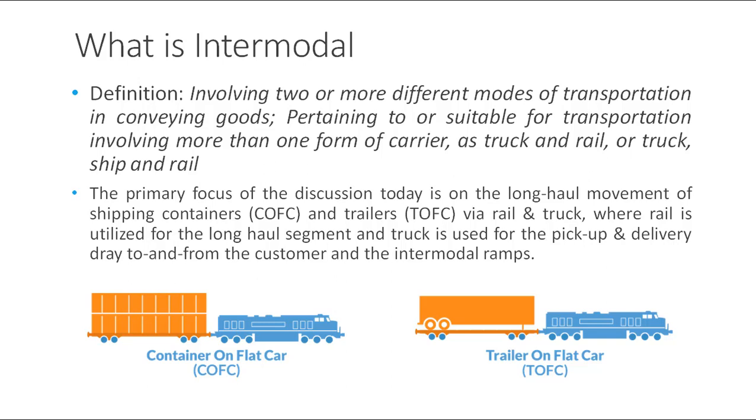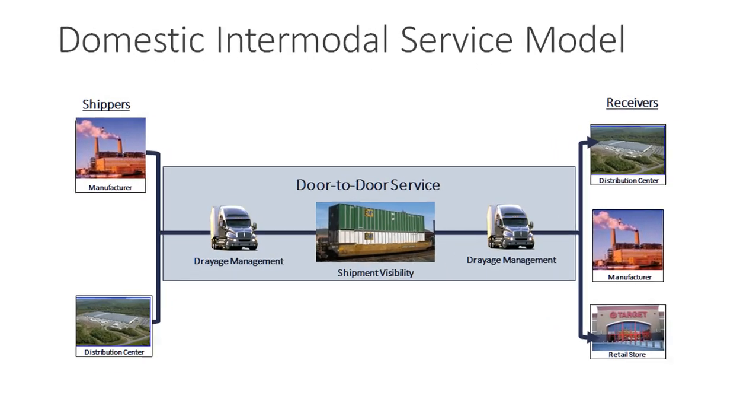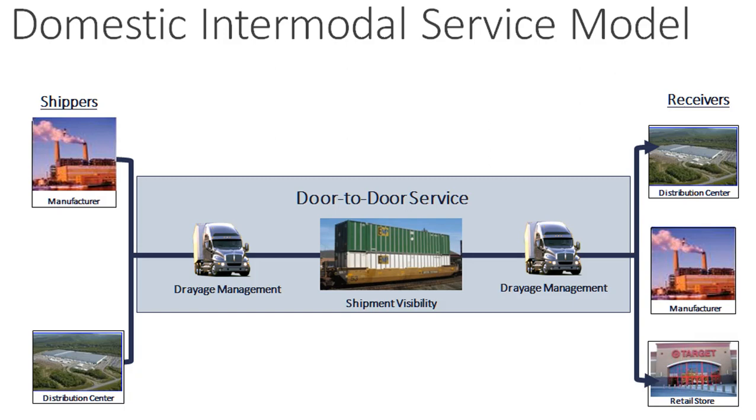So let's begin with domestic intermodal as a service model. With domestic intermodal, the shipper or the distribution center loads a drayage truck on the front end, and then that truck drives to the railroad and deposits that container with the railroad, which loads it and takes it from the origin ramp to the destination ramp, where it's picked up by another truck at the end. That is the drayage component for the delivery, and it can then be taken either to a distribution center, the manufacturer, or directly to a retail store.